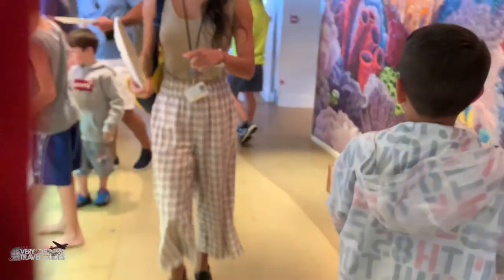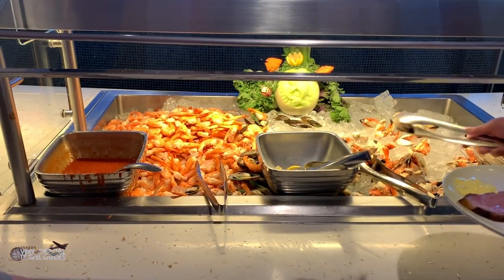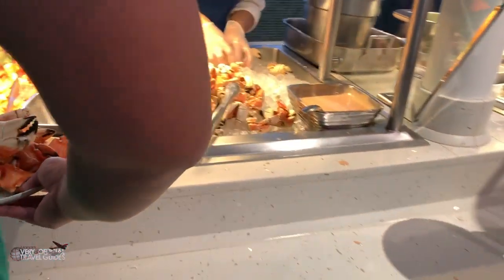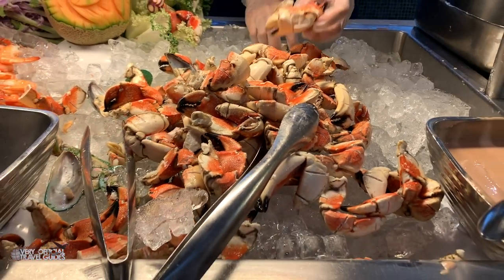And one of the big surprises at the end of the salad bar is this. Seafood. Wait, I found a better view over here. Can I just take a picture real quick? Thanks. Mountains of crab. You know, just normal lunchtime flair here on the Disney Dream.